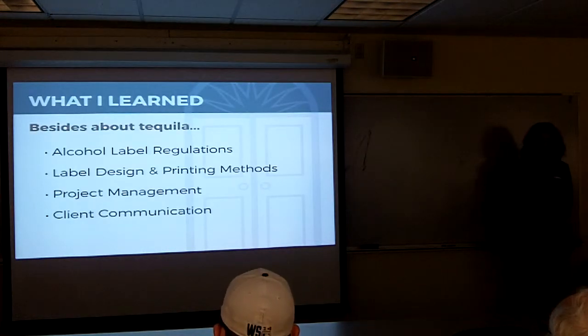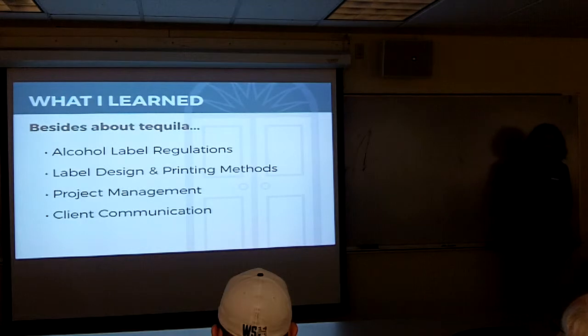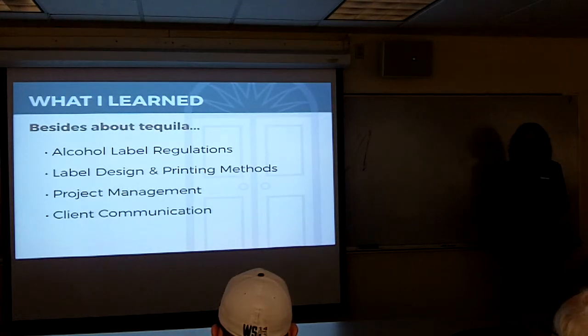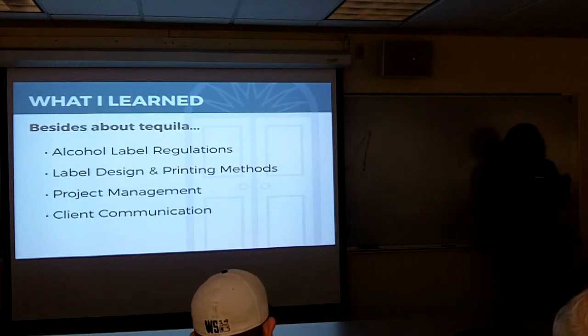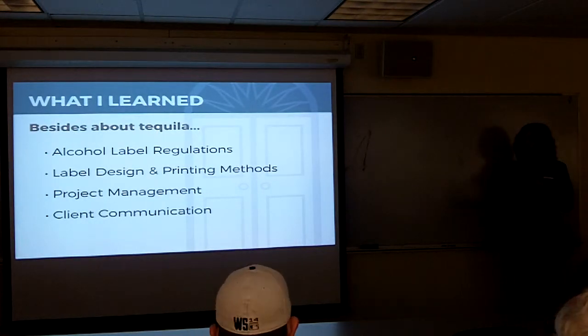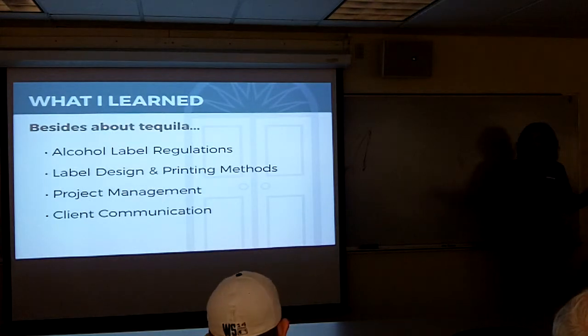And so what I learned, besides about tequila, was that alcohol label regulations are actually very strict, down to like the fonts that are allowed, the sizes, and things of that sort. I learned a lot about the label design process and the process of like making a bottle, which sadly I wasn't able to actually make a physical bottle to present, because the process is usually for like multiple bottles, so it's hard to just make one.